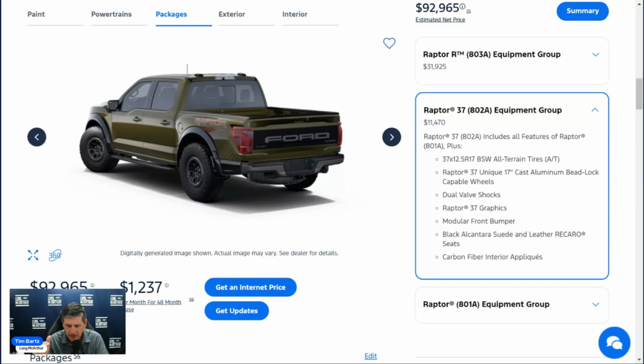Actually, scratch the dual exhaust. That's why it's not listed. I got off on a line. Sorry, folks. I'll try to get that corrected.